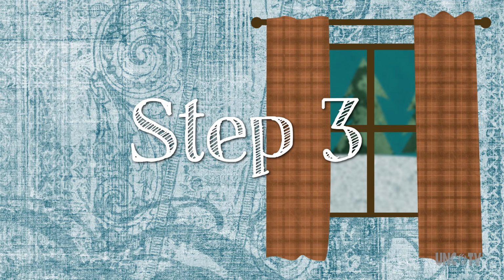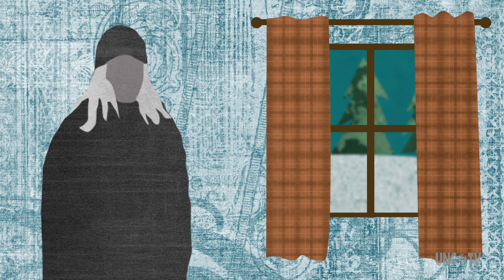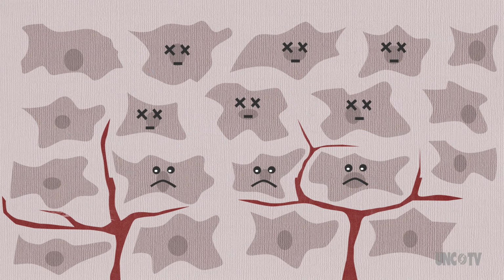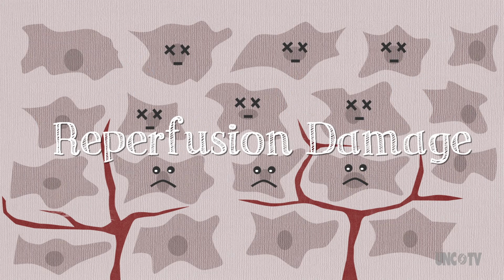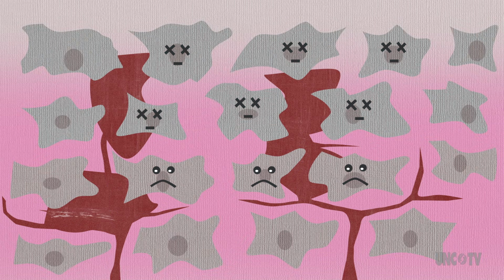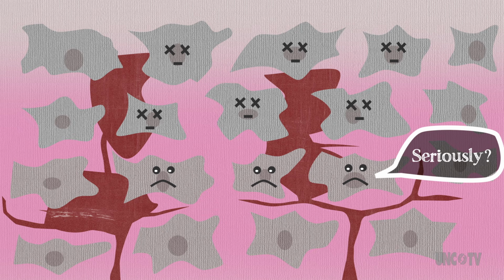Step 3. Once you get wise and get yourself inside, it's not quite over. The rewarming of frozen tissue creates a whole host of issues. As blood starts to flow again, tissues undergo what is known as reperfusion damage. This causes inflammation and excess fluid and blood to pool and clot, which, if they weren't already in a bad state, makes cells, capillaries, and tissue very unhappy.